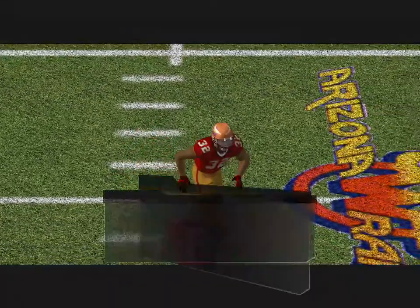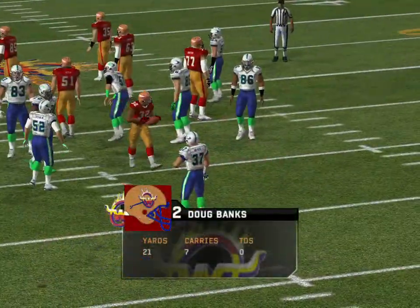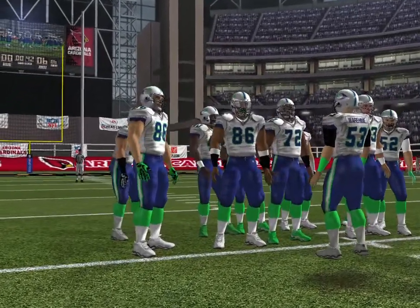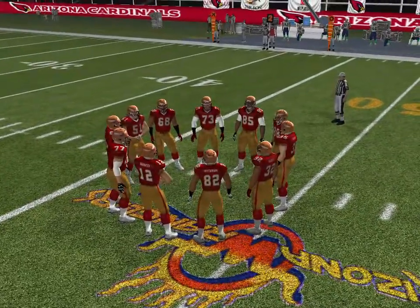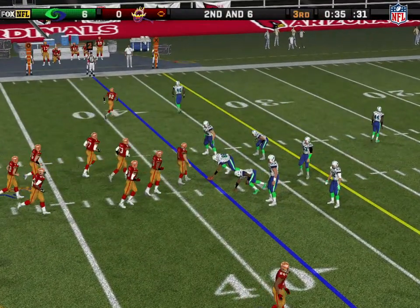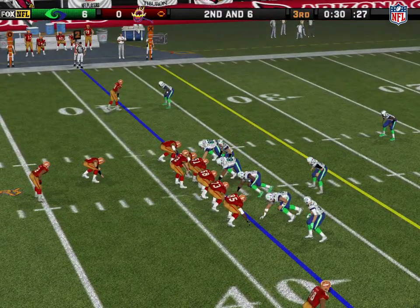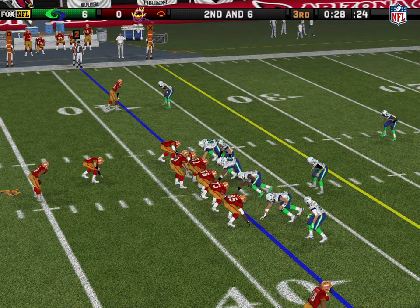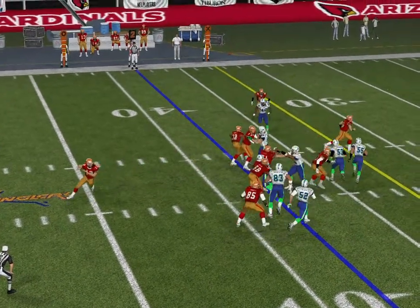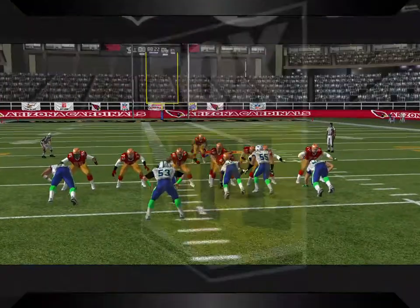The 38-yard line. Go, dude. Watch the ball. Hey, you see me. No more, fellas. William is there for the tackle at the 37-yard line.